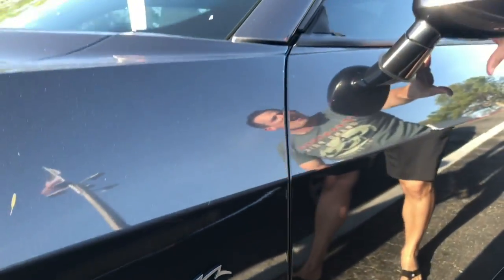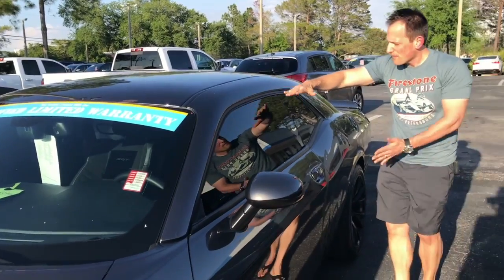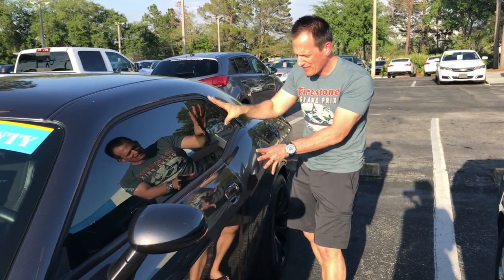Let's continue our way down the side. I really like the retro look of the side mirrors. This whole area right here just to me screams Dodge Challenger of the past. They really got the lines down perfect.